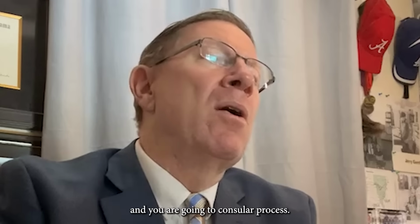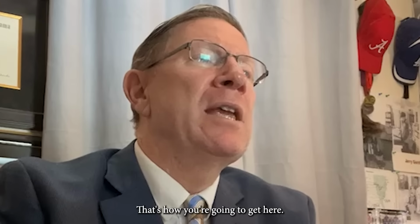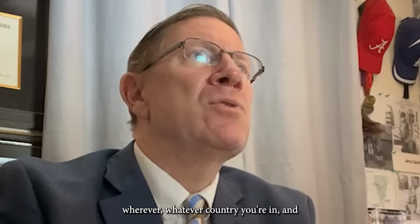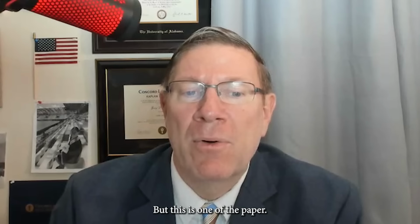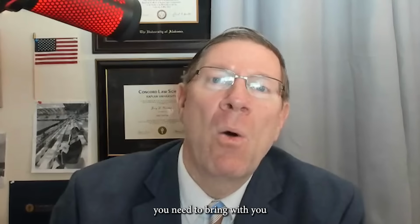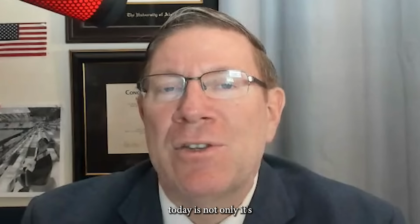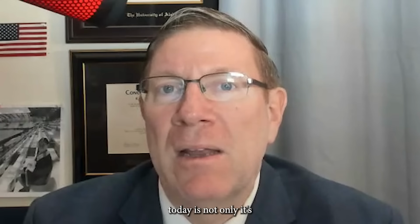So the I-134 is for people that are out of the country and will go through consular processing. That's how you're going to get here. You go to an American consulate, whatever country you're in, and do your interview. But this is the paperwork you need to bring with you when you do that. The I-134.